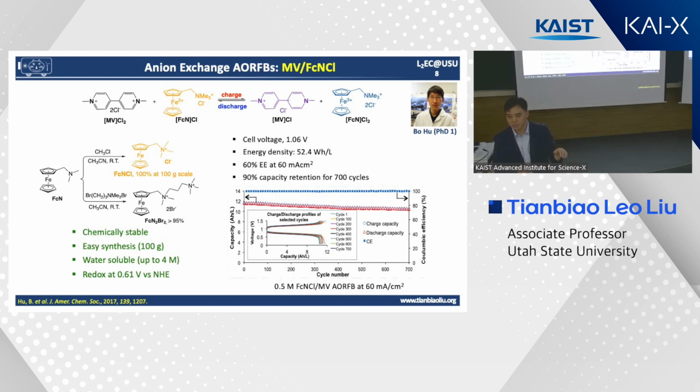It kind of set a benchmark for the field, so we didn't have too much trouble getting in Joule. Okay, but I'm going to tell the Joule story. After this Joule paper, we have never captured another Joule from my group, but I'm going to tell you some news later. So that set up a benchmark for my group and also for the field.